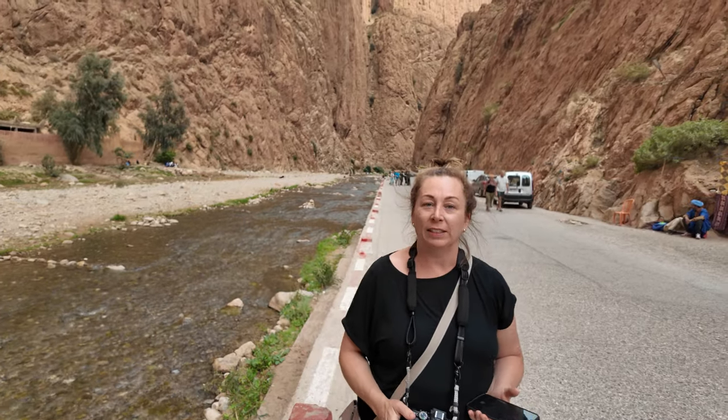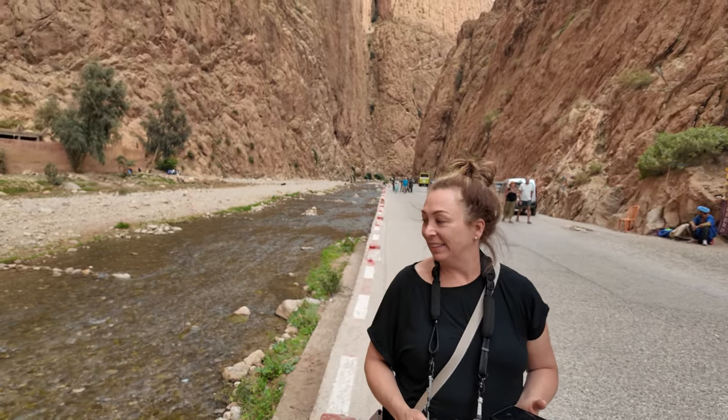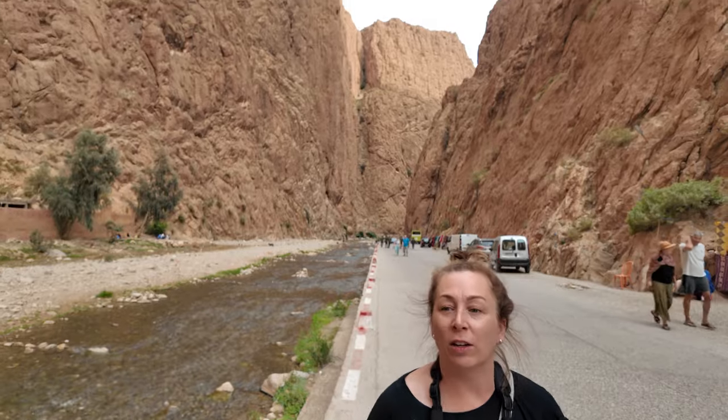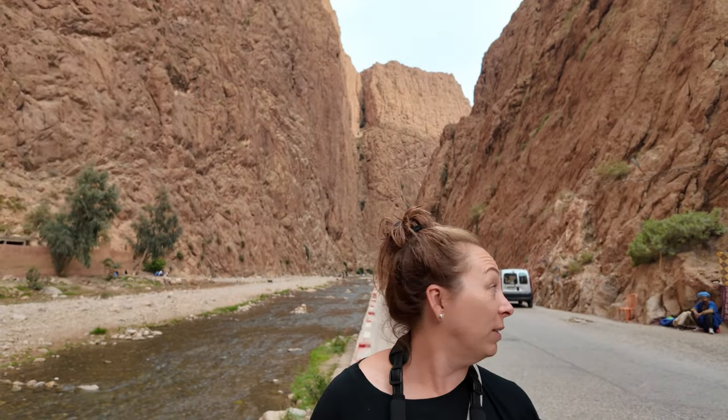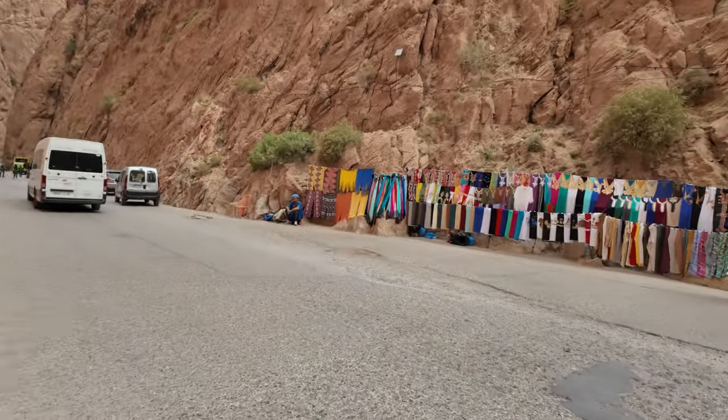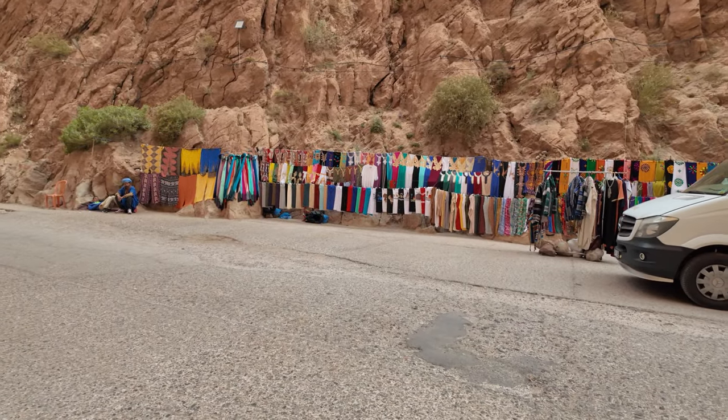Well, we've reached the end of the gorge. At least our little track. It was just the road, basically walking along the river, but it was very picturesque. And it's a lot cooler, thank goodness, because it's been so hot today. But in this valleyway, it's a lot cooler and in shade. And if you want to buy shirts or scarves or blankets, there's plenty of vendors around.